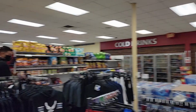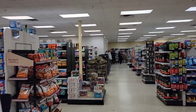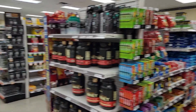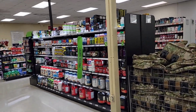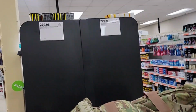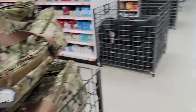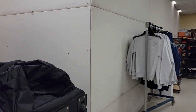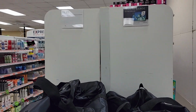They have foods, snacks, workout stuff, I guess. These bags are $300. That's crazy. $279. You got like household items. Oh, see, this one's only $89 for this bag.